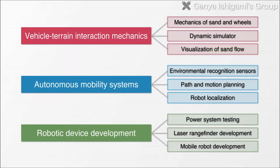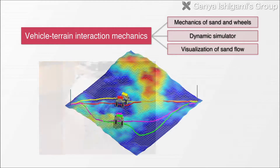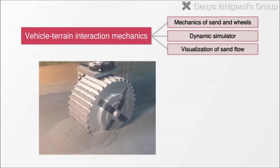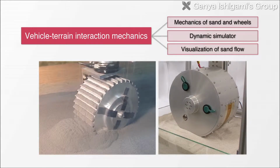In this research, there are three key concepts: vehicle-terrain interaction mechanics, autonomous mobility systems, and robotic device development. In vehicle-terrain interaction mechanics, the researchers analyze vehicle behavior using a dynamic simulator. They're also developing vehicle slip compensation systems and in-wheel sensor systems.